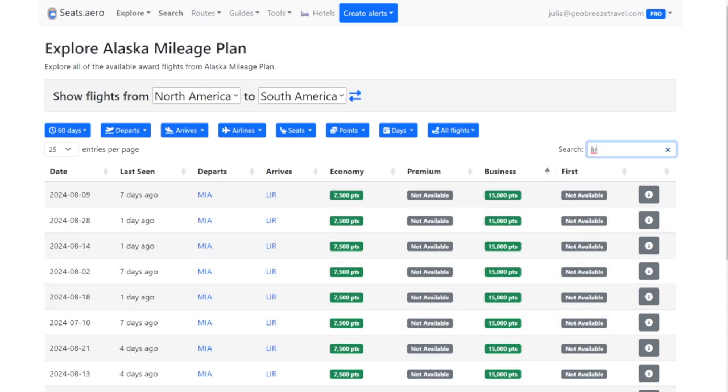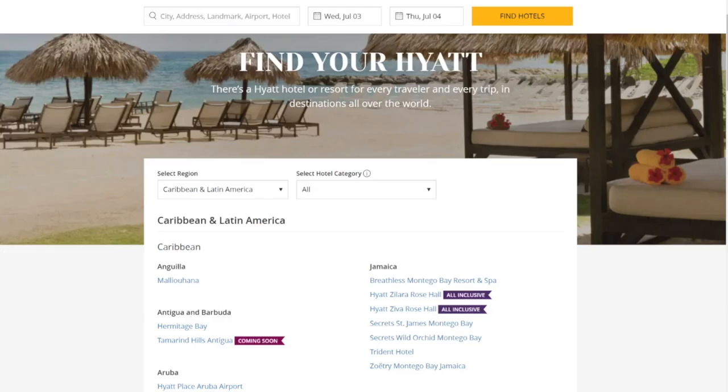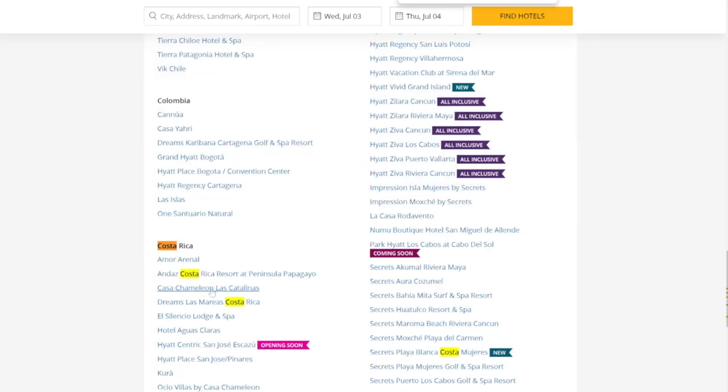You could go over to Liberia, Costa Rica for only about 15,000 points per person one way in business class from Miami. And if you were to go over to Liberia in Costa Rica, that's where you could stay somewhere like the Andaz Costa Rica resort at Papagayo, which I hear fantastic things about.